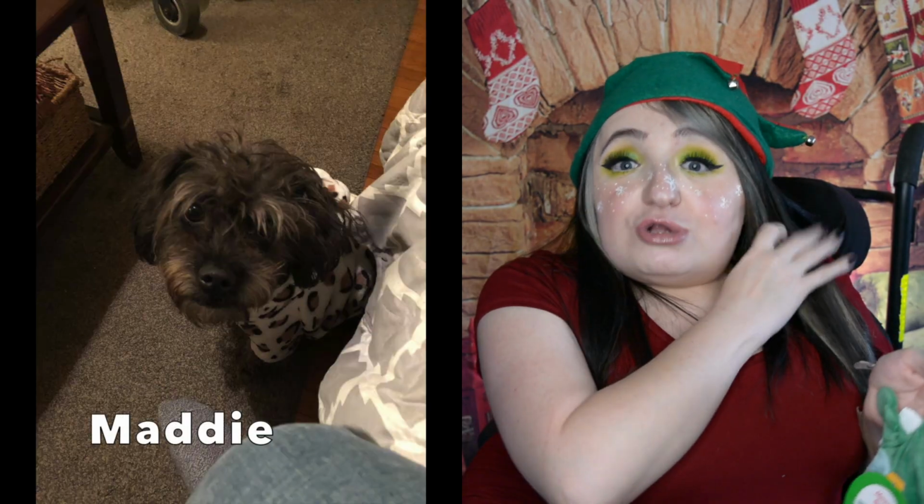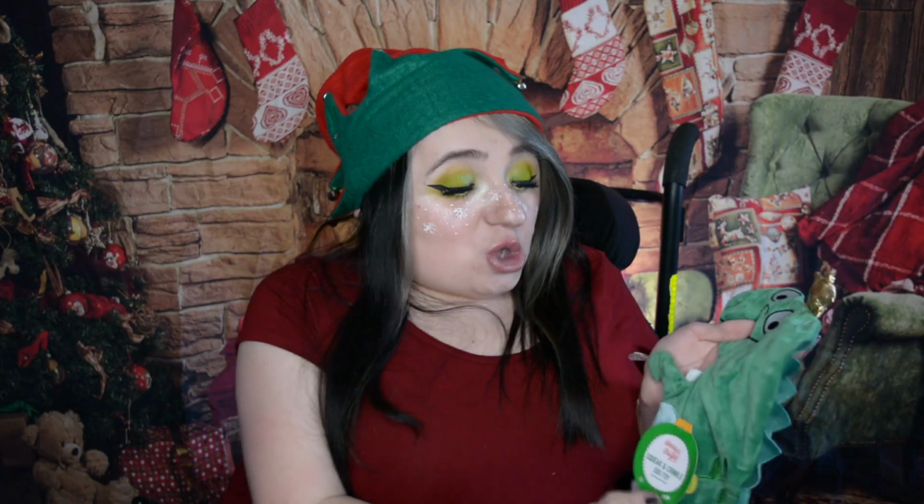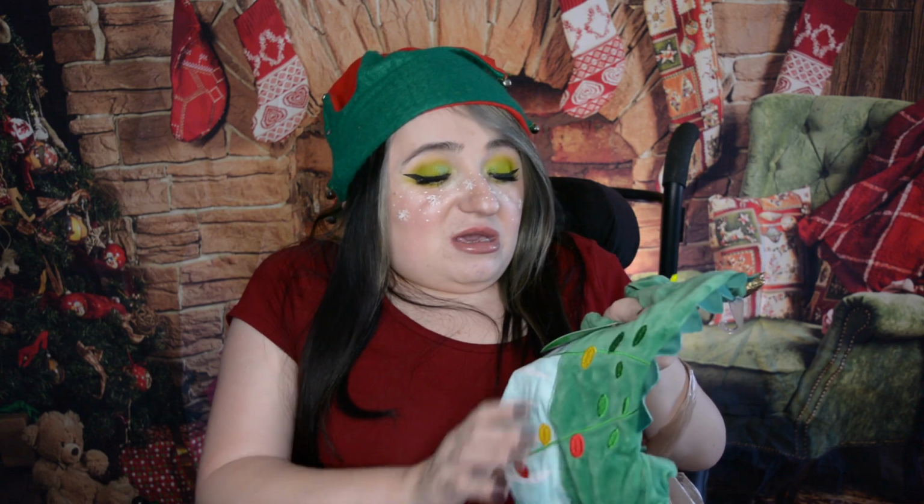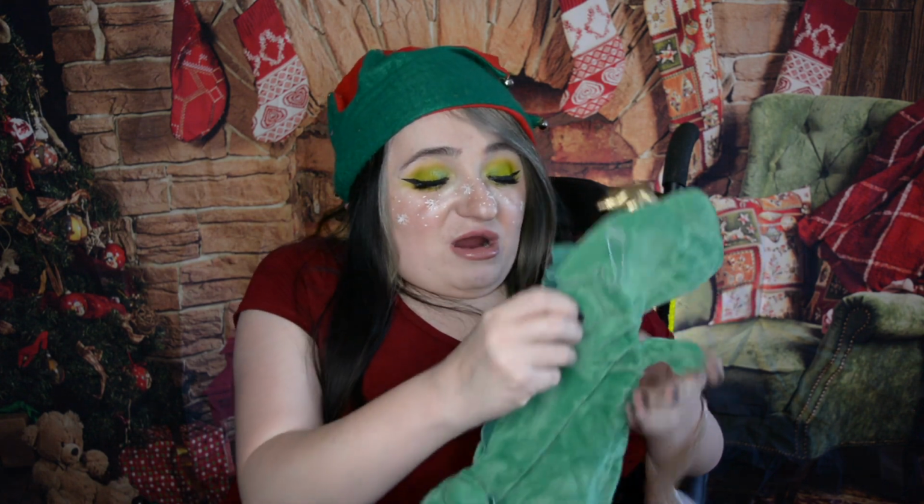There's actually not as much in here as I thought. So our dog, Maddie, she is a Jack Russell poodle. So she's insane, and she destroys everything that she touches. So I bought her this dinosaur that's got lights all over him, and he's one of these sprinkle toys. And it says he squeaks, but I don't know where. Oh, in the bum.